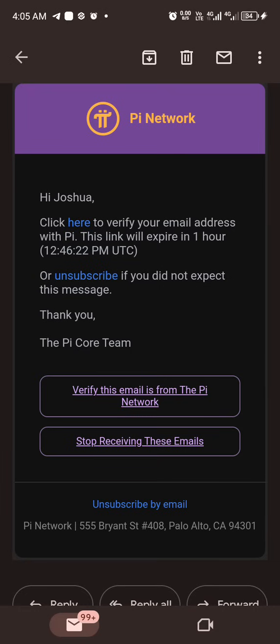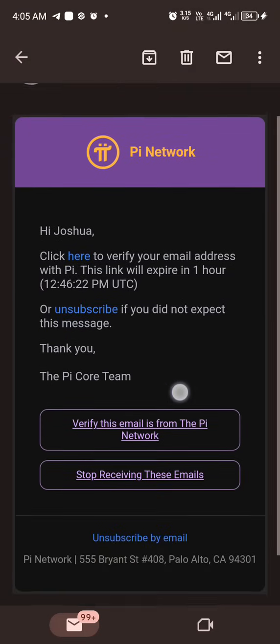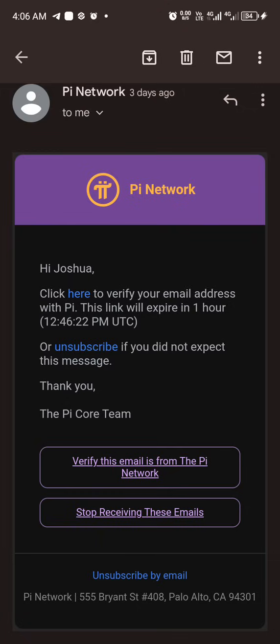So you will receive this kind of message on your Gmail. Here it says, hi Joshua, click here to verify your email address. This link expires in 1 hour. So you are expected to click on this place where you have this here. You can see here is itemized. Once you click on this that is showing a blue color, it will take you to their website and it will automatically verify your email.